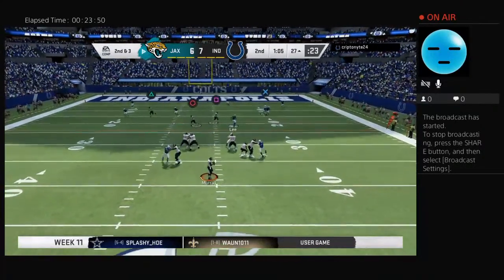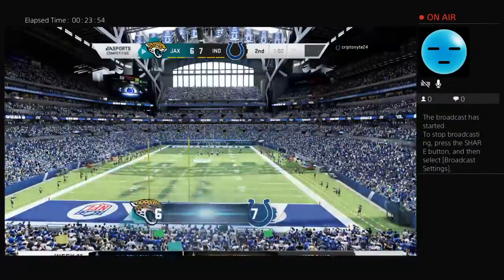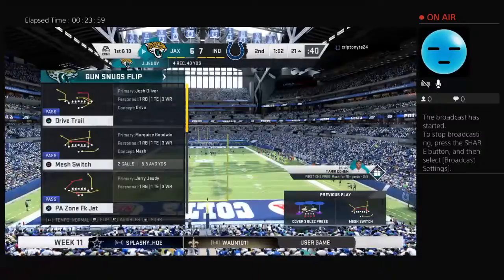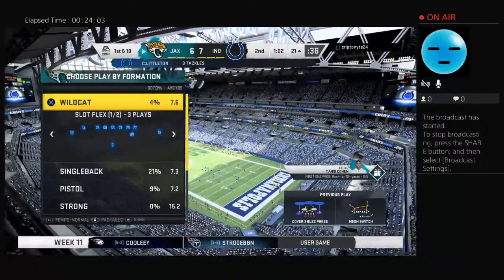Looking to throw again on 2nd down. Murray. And he finds a man on the crossing route. The Jaguars going to go ahead and use their first timeout as they'll stop it with just over a minute to go before halftime.